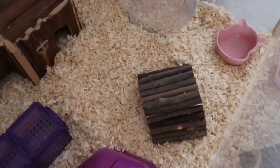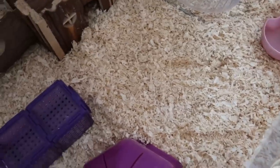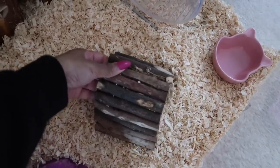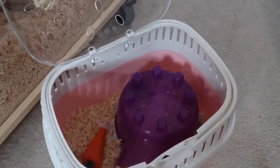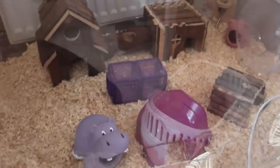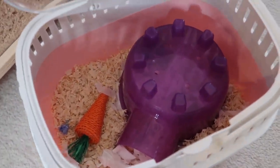Before I put Pumpkin in the cage, I want to take out this bendy bridge and replace it with this bendy bridge, because this is the one that she had in her cage at Charlie's house. So I can slightly see her moving in the igloo. She's just in the corner. There she is. So what I'm planning on doing as well is emptying some of this bedding back into this cage, because I mixed in some of the substrate from the cage she was already in.